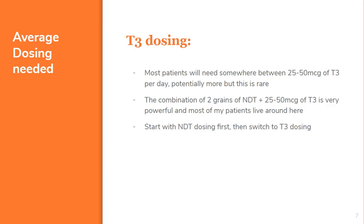The last thing is, whenever we're doing this, you want to start with NDT dosing first, and then switch to T3 later on. That'll be in another video series on how to do the NDT, but generally what I say is, don't start with the T3, start with the NDT first. What's going to happen is you'll start with the NDT and you'll start to feel better. You may not feel all the way better, but you'll feel a little bit better.